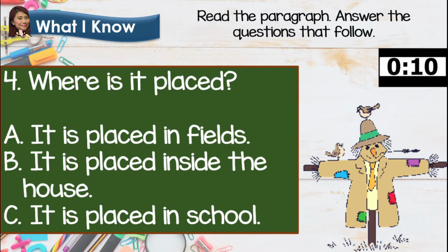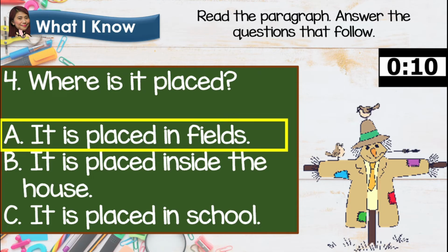Number 4. Where is it placed? A. It is placed in fields. B. It is placed inside the house. Or C. It is placed in school. Type now your answer in the comment box. And if your answer is letter A, it is placed in fields, you are right.